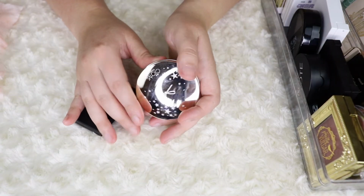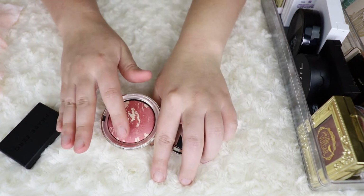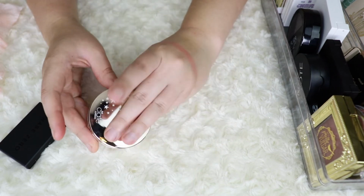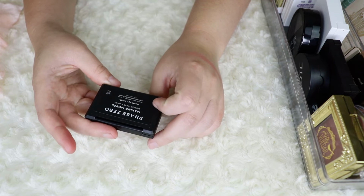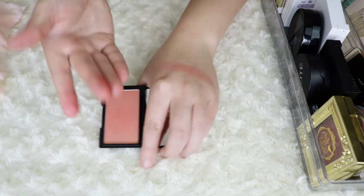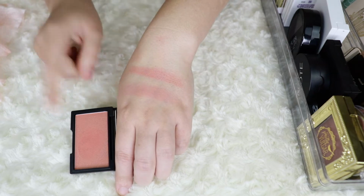Next up, I have one here from Ciate London, super shiny packaging. This is one of their Marble Light blushes in the shade Burnt. Super pretty. I really like this one. And then we have one here from Phase Zero, in the shade Making Moves. I don't know if I've actually used this one yet. I got it in a FabFitFun a while back. I just haven't gotten around to using it. It is a super pretty shade though. It has a goldish hue to it, a little bit shimmery, but still a very pretty color. I'm going to have to pull this one out soon.